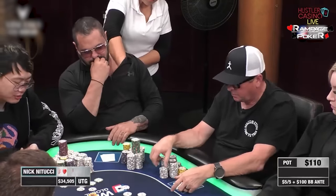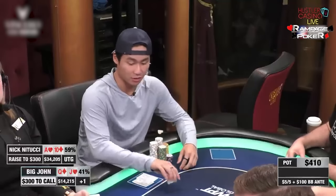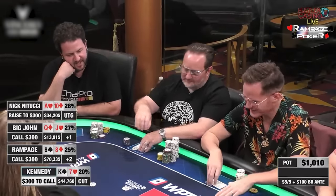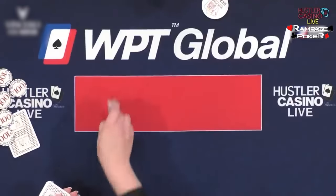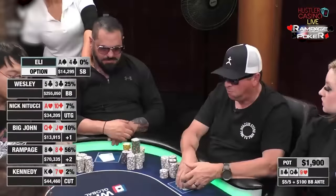Action here starts with Nick raising under the gun to $300 with the $200 trial off. Anyways, the early position player to my right makes the call. I have pocket eights. I call as well and casually. Cut off, small blind, big blind, all call. A casual six-way pot we go. Now going to a flop six ways, which comes queen, nine, eight, bottom set. Yeah, that's not a bad board for me.